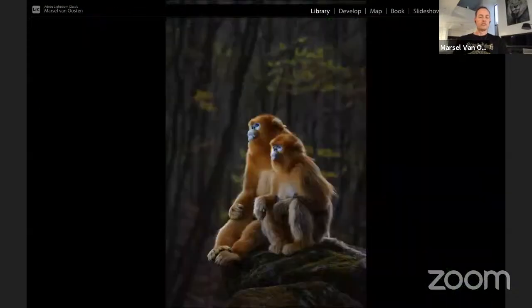So this is what you see here even more. So very much underexposed image, where I use the flashlight from an angle to almost create backlight. You see the rim light on the monkeys, and I really like working like that.